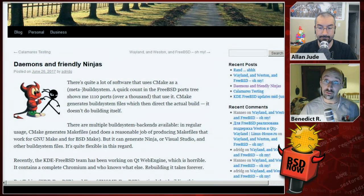So it's time for our news roundup this week, starting with daemons and friendly ninjas. This is about CMake. This blog post pretty much describes the use of CMake and some interesting statistics you could build. Starting off, there's quite a lot of software that uses CMake as a meta build system. A quick count of the FreeBSD ports tree shows me that 1,110 ports, well, pretty much over 1,000, use it.